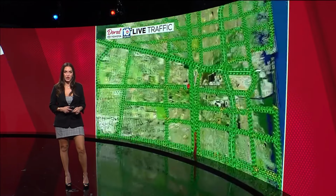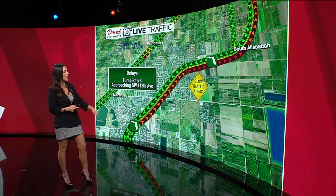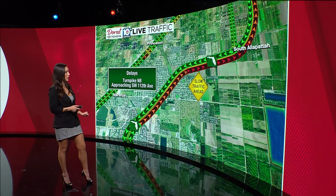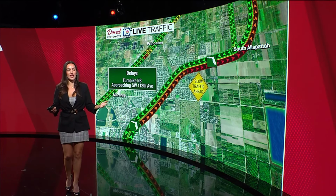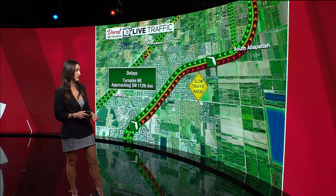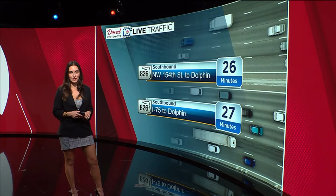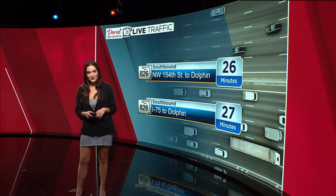Another area where we are seeing some delays is down south. My friends leaving the Homestead area and heading north on the Turnpike as well here. This right here is as you approach 112th Avenue. So you see all of that congestion. But if you usually head this way in the mornings, then you know that this is the drill. Grab your coffee, put a good playlist on, and definitely give yourself some extra time. I'll leave you with some drive times here, Miami-Dade County. This is the Palmetto Expressway going southbound. It'll take you about 27 to 26 minutes to get you where you need to go.